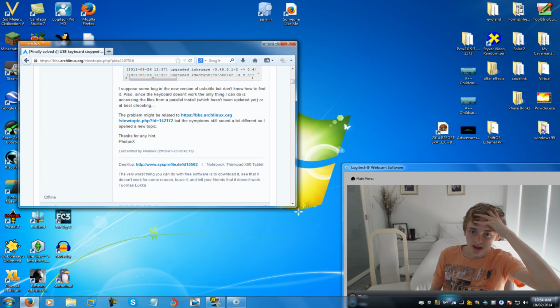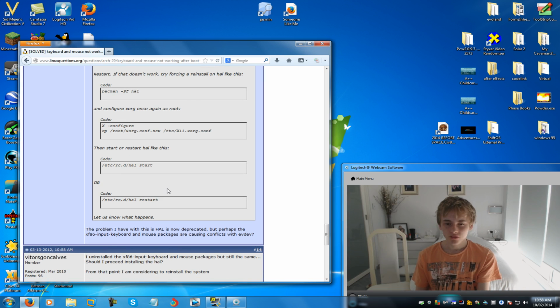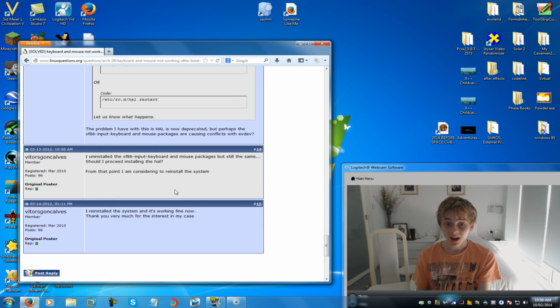I suppose it's a bug in the new version of USB utils, but I don't know how to find it. Also, since the keyboard doesn't work, the only thing I can do is access the partition from a parallel install, which hasn't been updated yet, or at best chroot. So maybe I have to reinstall the drivers. We could try that. I uninstalled the keyboard, but still the same.